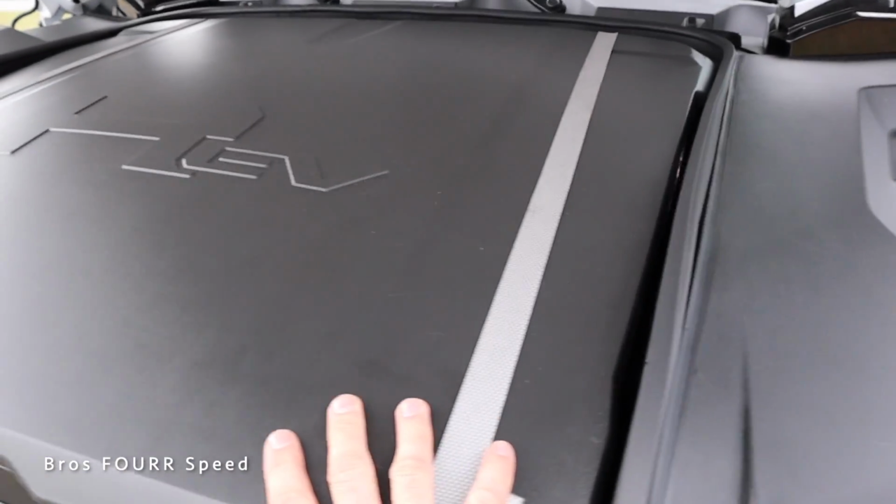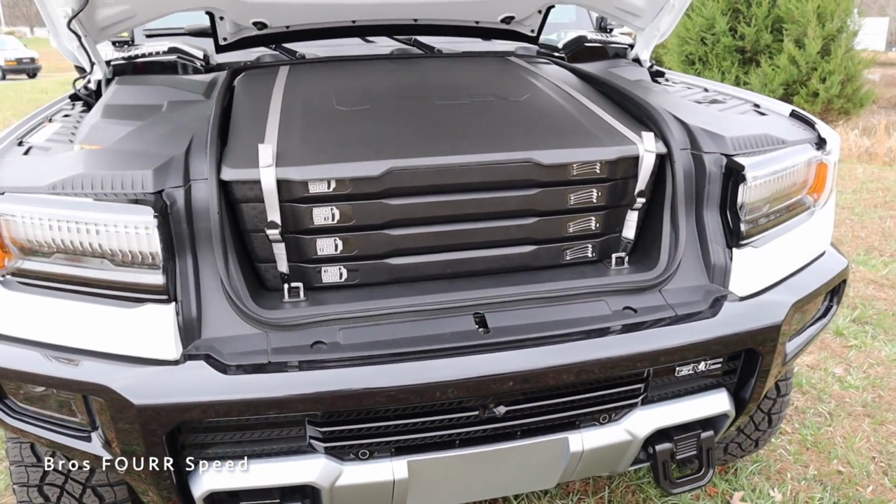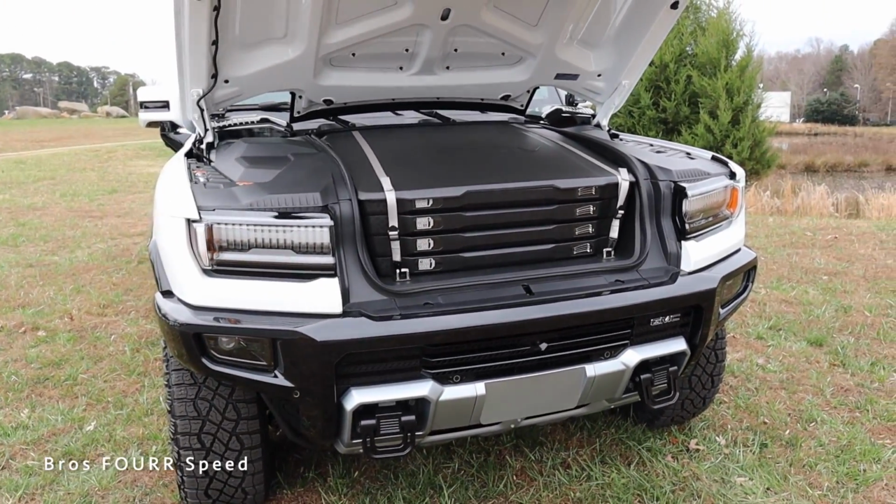Now, if you have these covers out, you actually have a lot of space up front. I think that is a pretty cool option to see, especially for this vehicle.